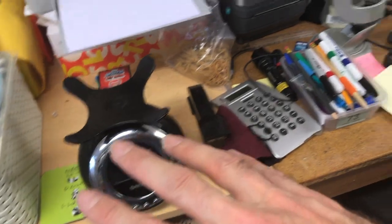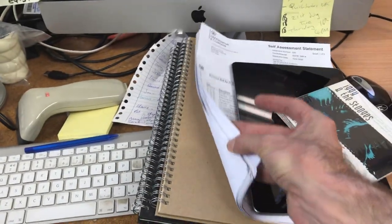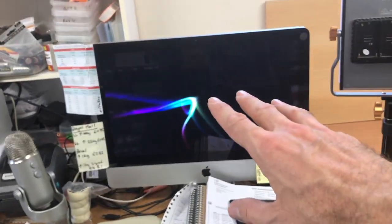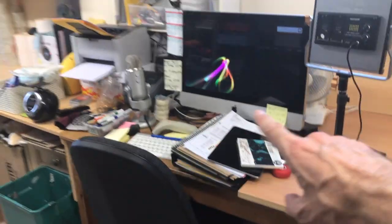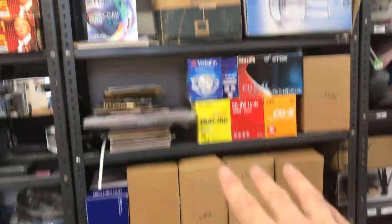Calculators, scales, the sort of stuff you need. Things that need dealing with, paperwork. That's my Mac. This is where I normally sit when I go live. I am sitting here, and you will normally see this as a backdrop.